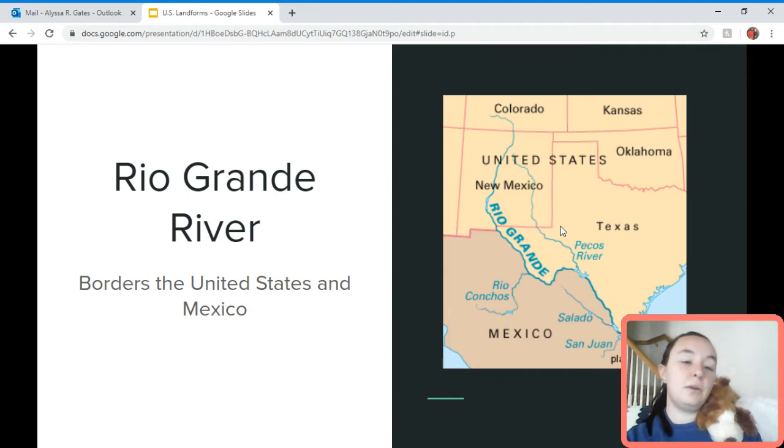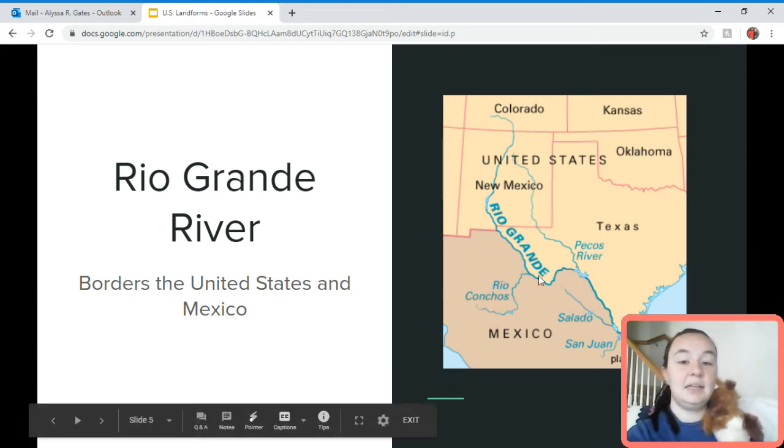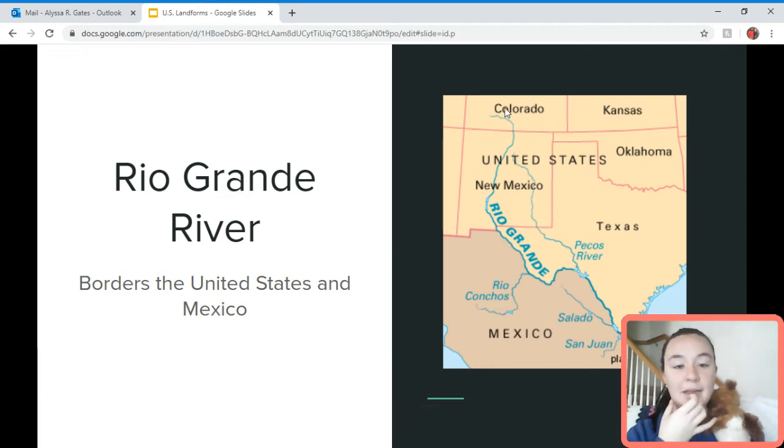Then we have the Rio Grande River. This is the one that borders the United States and Mexico, right here along Texas, and it goes up through New Mexico and Colorado. So this is the one that's very much south, right near Mexico.